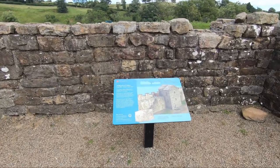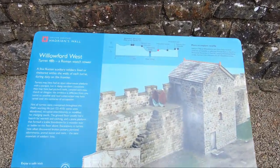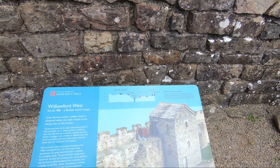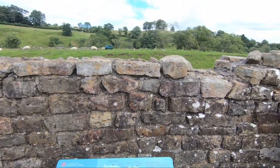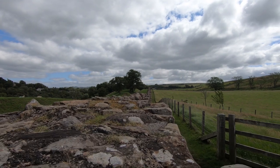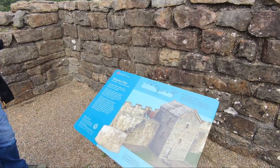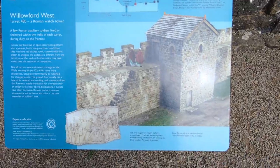So this is Turret 48B, a Roman watchtower. They said that they had an observation platform at the top of the parapet, but they may have had pitched roofs covered with tiles, thatch or shingles, and the evidence from one turret to another varies, and not all the turrets were kept in order throughout the wall's history. That was how it looked after completion in the mid-120s.